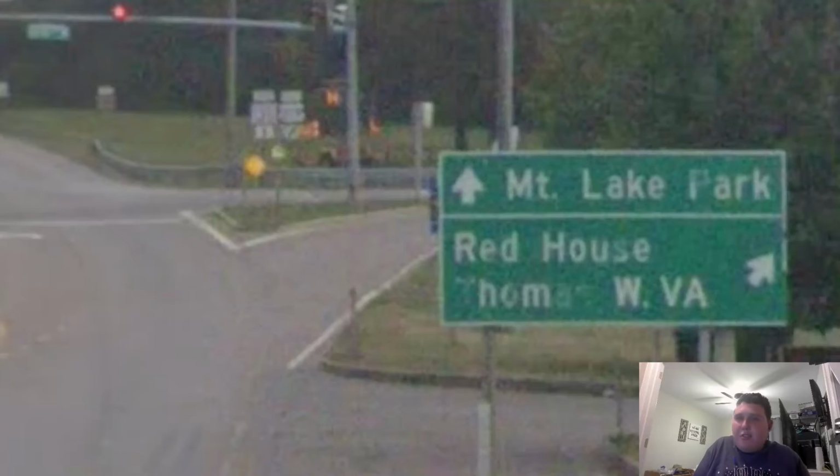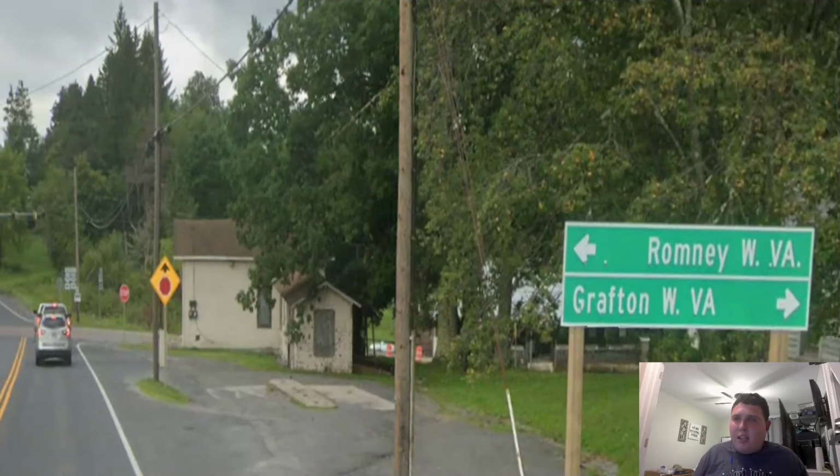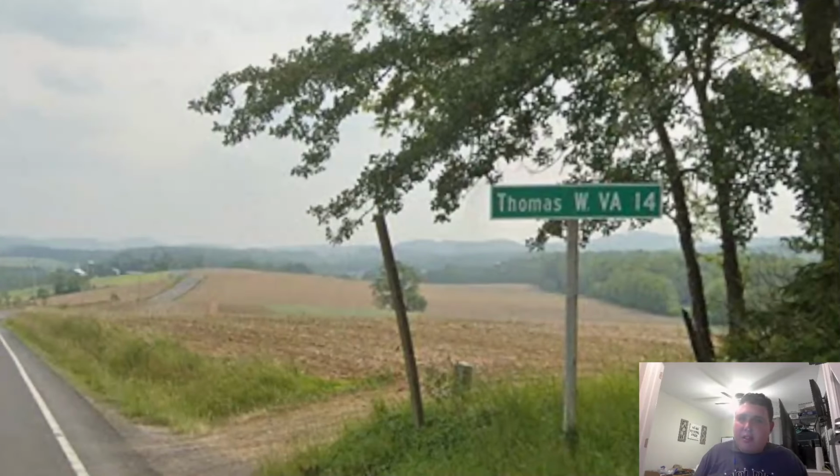I mean, Thomas only has like 500 people, but it is where we meet US 48. I prefer to see probably Thomas and Elkins or Thomas and Parsons instead of just Thomas by itself, MDOT. Here we meet with US Highway 50, getting signed for Romney and Grafton respectively. And at our next mileage sign, we do just get Thomas, West Virginia from 14 miles away. Once again, I'd prefer to see maybe Elkins or Parsons, not just Thomas by itself.